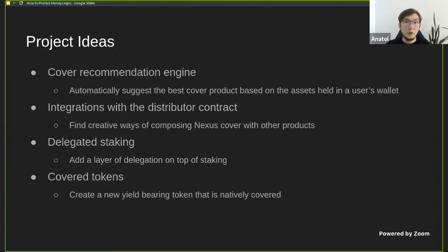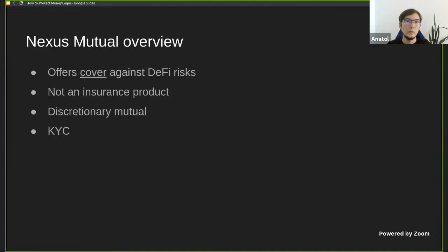So let's talk about Nexus Mutual. First of all, what is Nexus Mutual? We're a discretionary mutual based in the UK, and we offer cover against DeFi risk. What does cover mean? In case of a hack, a smart contract bug, an Oracle attack or something like that, if something happens with a protocol, and you're covered against that particular risk, you will get your money back. It's not an insurance product because it's a discretionary mutual, and because of that, we have the legal requirement for all members to pass the KYC.